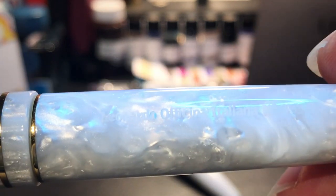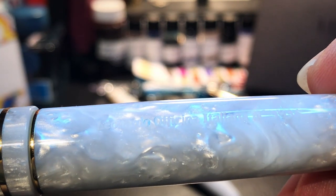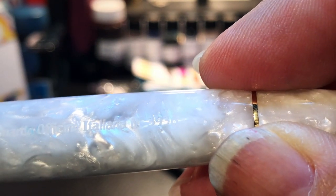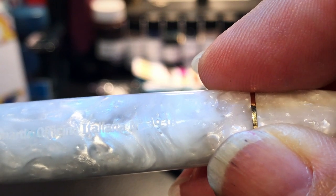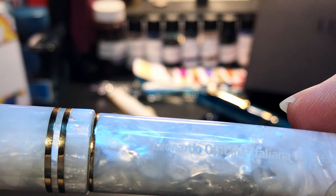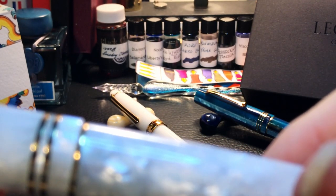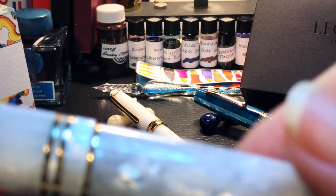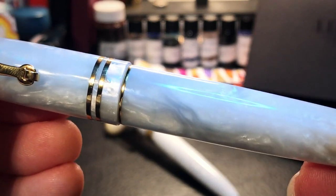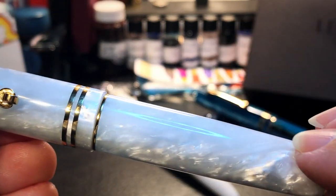The barrel is engraved with Leonardo Officina Italiana and the number. This number is 3936. This is not a limited edition, but they are numbered. There are only two start points on the cap thread, so if you're obsessive compulsive about these things, you can line up the engraving with the clip. There's one click, and now it's on the back side. Another click, and now it's on the front side.